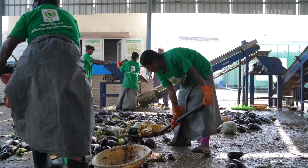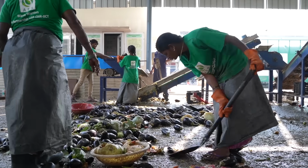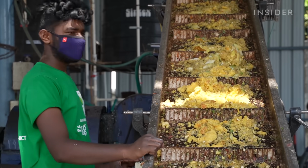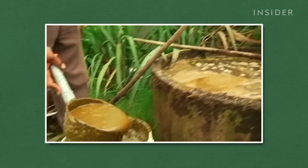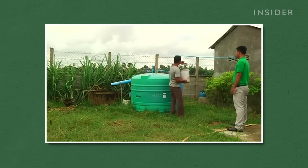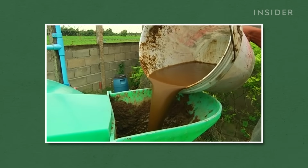Dr. Rao, a scientist on the project, is already building 5 more plants around the city. And it isn't limited to vegetables. Biogas can be produced from any organic material, including animal and human feces.